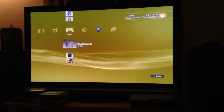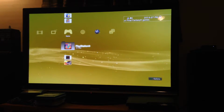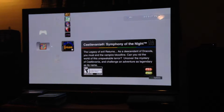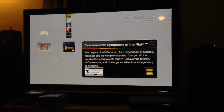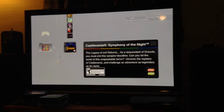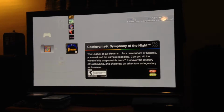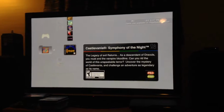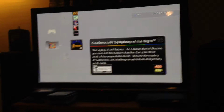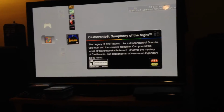The next section we have is PlayStation 1 digital downloaded titles. We'll go down to the bottom here. We'll just go through these. We have Castlevania Symphony of the Night, which is, I do own physical copies of this game, but it's nice to be able to just play them off the hard drive. And this is also, you can copy the game through the PlayStation 3 to a PSP, and you can basically copy the disc ISO to the PlayStation Portable, and you can play the game that way.